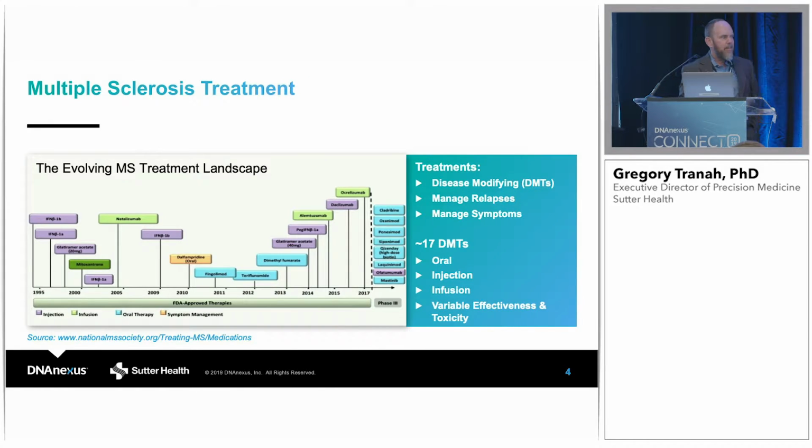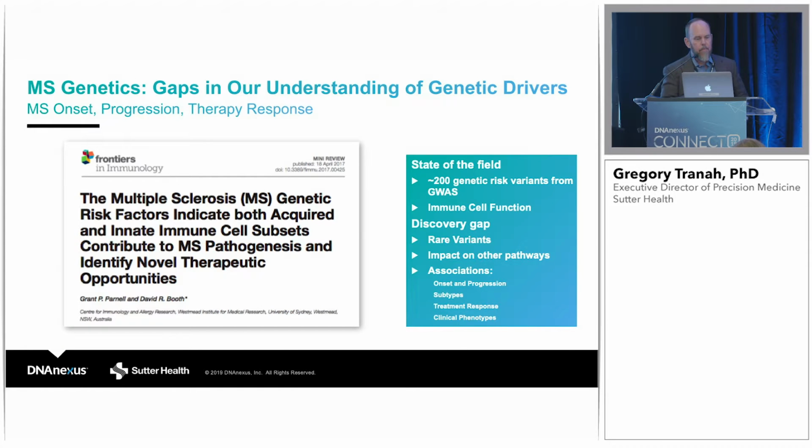To date, about 17 medications have been developed as disease-modifying therapies, and they all have various effectiveness and toxicity profiles. So again, a patient doesn't know which one is the right choice for them when they are diagnosed. This is another need in the field.